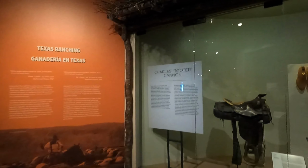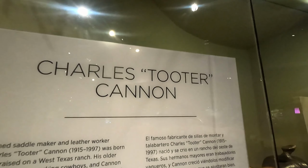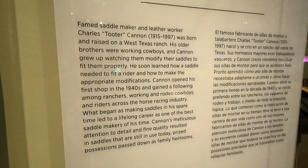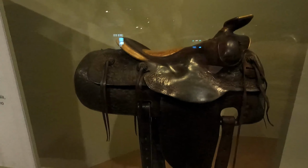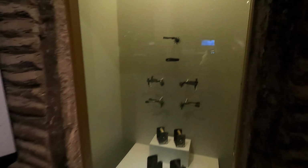Tudor Cannon. That's old Charles Tudor Cannon. You know him? No. Well, I guess he's a famous saddle maker. There's his spurs.